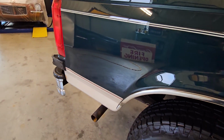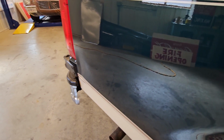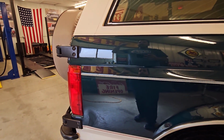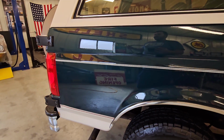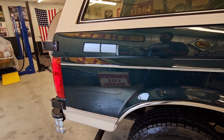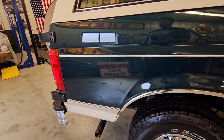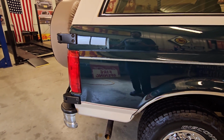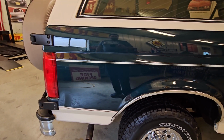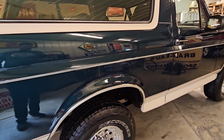Here's one flaw that I do want to point out. See that larger ding or dent there? I think at one time, maybe the spare tire carrier swung open and maybe flexed that just a little bit. Now, my PDR technician won't work on vehicles this old, so I'm hoping that the next owner has a guy who will work on this, because I think just a little paintless dent removal will get that out. But again, over here on this passenger side, more of the same.